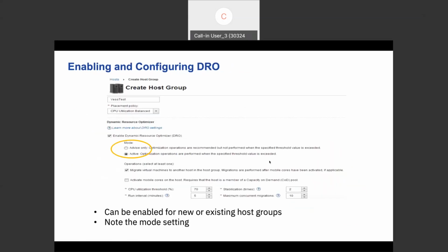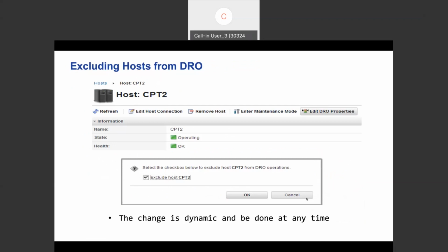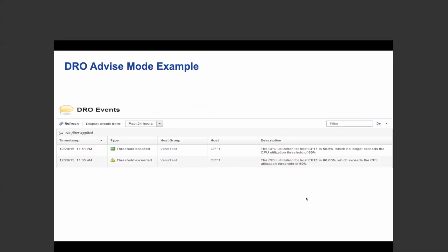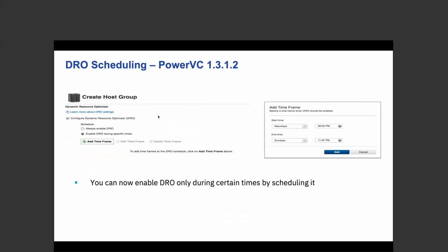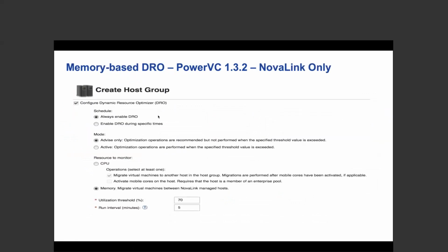DRO can be enabled for existing host groups or new host groups. It can be set for advise or active mode. You can set your threshold settings. Individual hosts can be excluded from the host groups anytime. DRO advise mode will send alerts about thresholds being exceeded, whereas the DRO active mode will automatically move LPARs when needed. Starting with Power VC 1.3.2, DRO can be scheduled for specific time frames, which can be useful. Starting with Power VC 1.3.2, memory-based DRO is also possible when using NovaLink, obviously, which also supports Power Enterprise Pools mobile memory licenses.